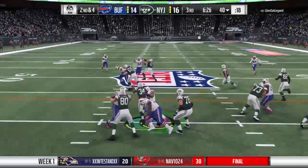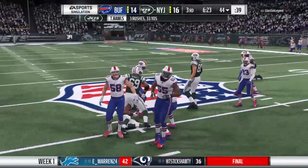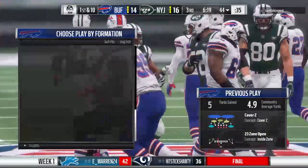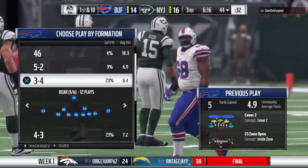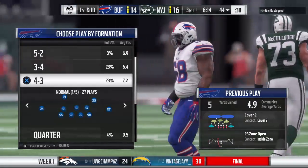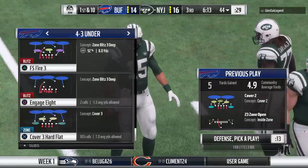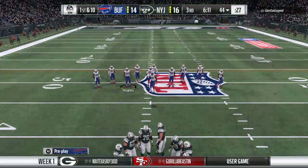38. Another run, but this time it's Rawls. And he'll get up near the 45. They'll spot it at the 44. 5 yards is the pickup there as that extends this drive. Well, he does it at a high level, doesn't he? Because when I watch him, I think of his vision. Straight ahead, peripheral. Also has that sense of where holes are going to be before they actually open. I think that helps set him apart from many of the other backs in the league.